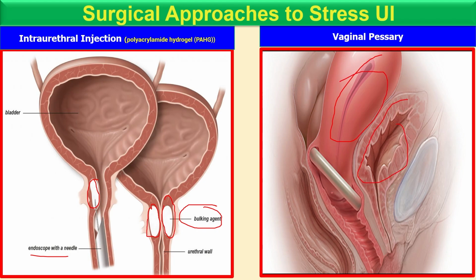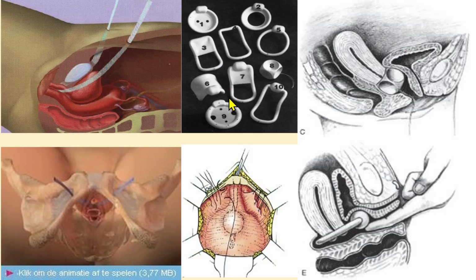You give vaginal pessaries like here, which prevent urine leakage, because they somehow help the bladder neck. You can see these are different pessaries, and here you can see this pessary present in the vagina, which also helps the bladder neck. Same thing is happening here, so it prevents urine leakage.